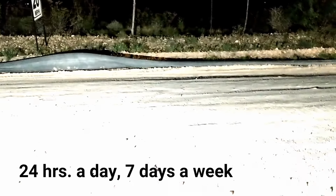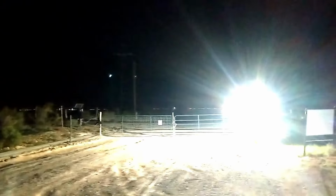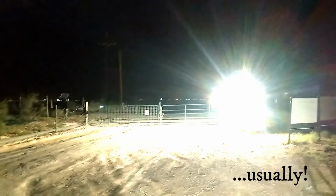But like Darla's asleep now and I'm working, and you see what I'm doing. Here comes another vehicle coming down the road. It's not like it's a constant bust your butt or anything. It's pretty kicked back.